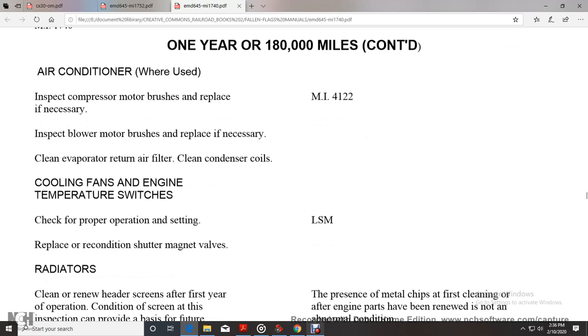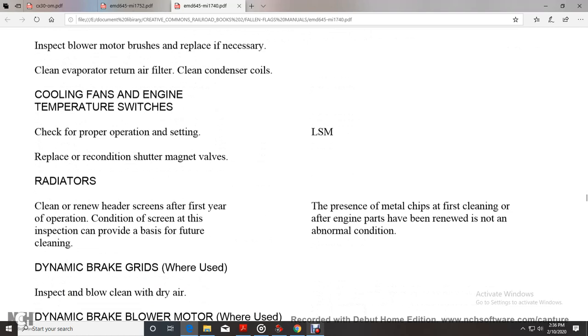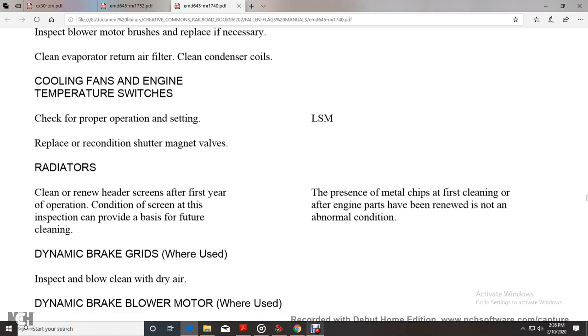With the replace with the recondition shutter, magnet valves, locomotive strip for the manual radiator. Check the clean and renew header screen for the first year for the operation condition. With the screen with the inspection can be provided with the base of future clean in the presence of the metal chips and at the first clean after engine parts have been renewed is not in abnormal condition.